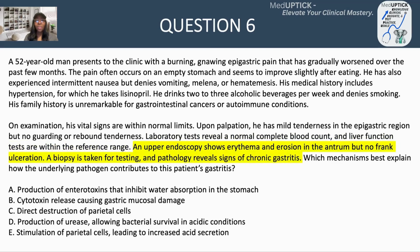An upper endoscopy shows erythema and erosion in the antrum, but no frank ulceration. A biopsy is taken for testing, and pathology reveals signs of chronic gastritis. Erythema and erosion in the antrum is highly suggestive of H. pylori associated gastritis because it primarily affects the antrum before spreading proximally. No frank ulceration rules out full thickness peptic ulcers, reinforcing a diagnosis of gastritis rather than peptic ulcer disease.